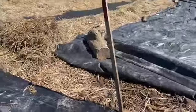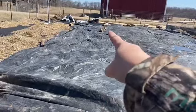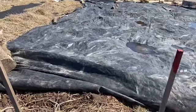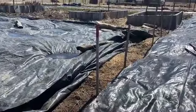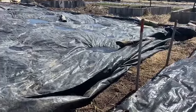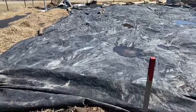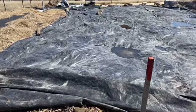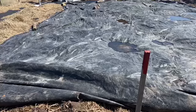Once it gets time to actually plant, I'll pull this tarp up and put stakes at the other end of each row and do a string just so that I can keep it kind of neat when I'm planting. But for now, I'm just going to pull this tarp back and keep it covered. But this half of the garden will be planted first in cold weather stuff. So it's going to be my onions, carrots, potatoes, and cauliflower, I think.